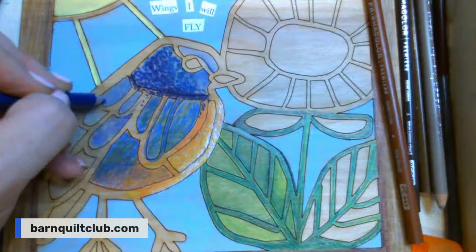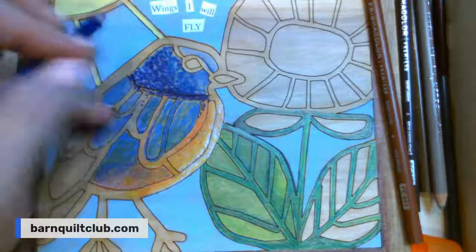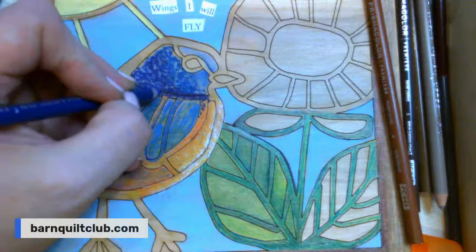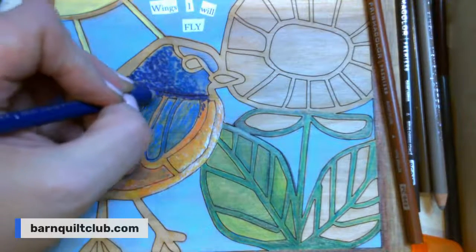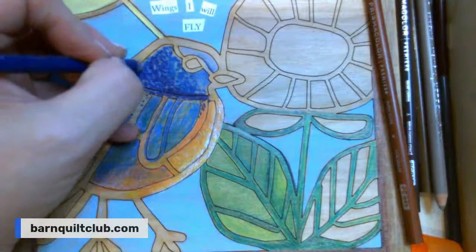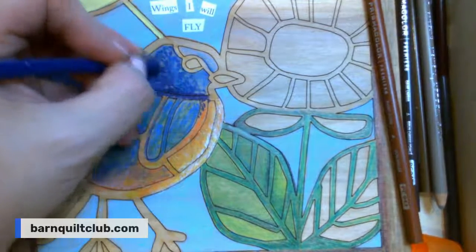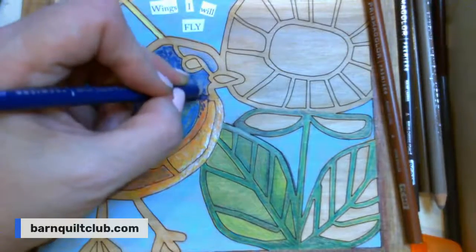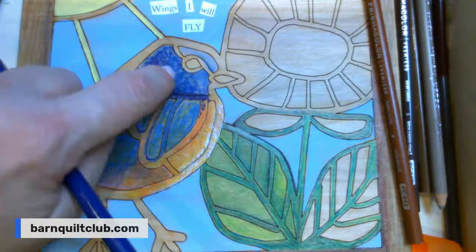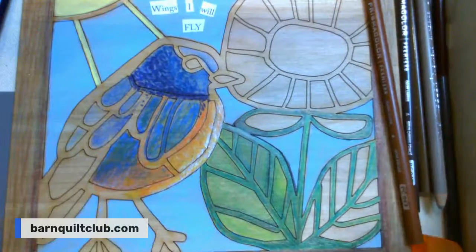All right, so I'm going in little circles because I want this blue to become more dominant. This is called Copenhagen blue. I'm going to bring this blue and go in little circles over the ink pencil that I have used, so that it feels like it has covering. And then where there's flecks of the wood here, I'm going to put in a little bit of white.